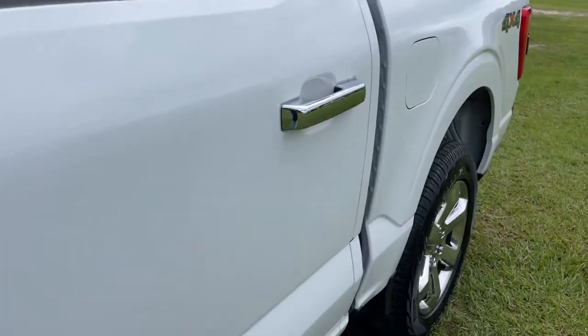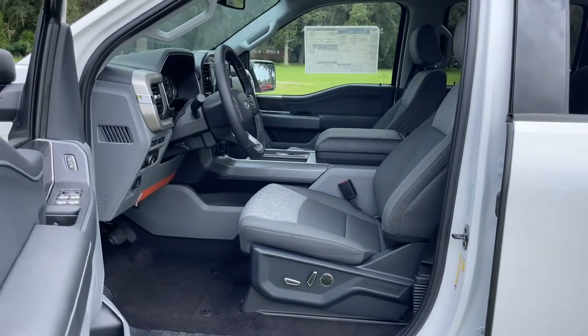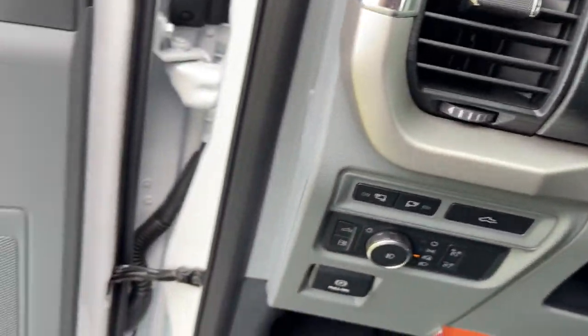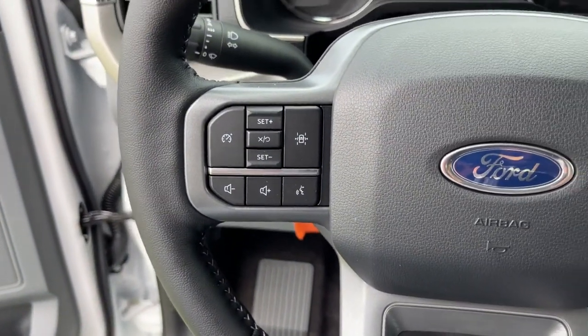These are just some of the great options this vehicle comes with: keyless entry, electronic stability control, Bluetooth, steering wheel controls, power windows, cruise control, four-wheel disc brakes, power steering.